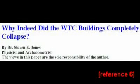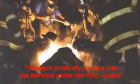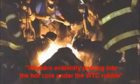In his paper, Why Indeed Did the WTC Buildings Collapse?, he used this photograph, with the annotation, workers evidently peering into hot core under the WTC rubble. This photograph was doctored. This is the original, and the glow that you actually see is from a portable light used by the workmen as they searched through the rubble.